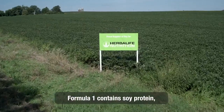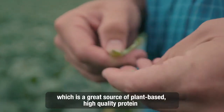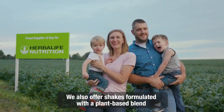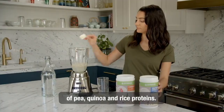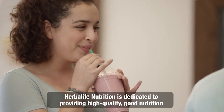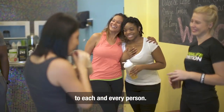Formula 1 contains soy protein, which is a great source of plant-based, high-quality protein grown on farms that we monitor and visit. We also offer shakes formulated with a plant-based blend of pea, quinoa, and rice proteins. From farm to your doorstep, Herbalife Nutrition is dedicated to providing high-quality, good nutrition to each and every person.